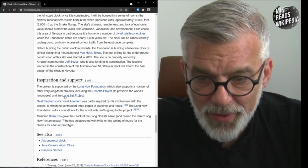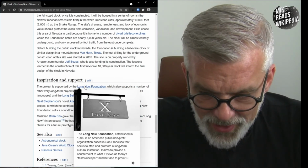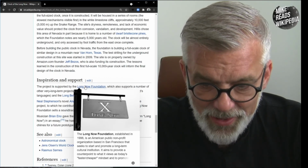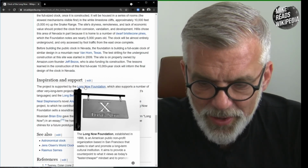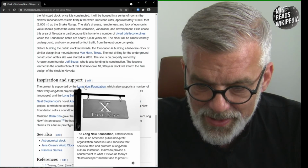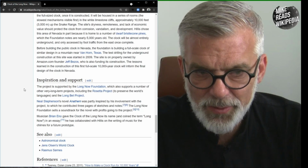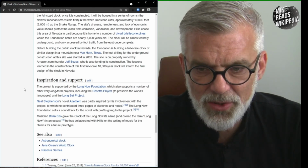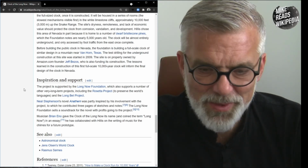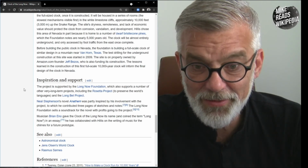The project is supported by the Long Now Foundation. Let's just have a quick look at them. They have a sign. The Long Now Foundation, established in 1996, is an American public non-profit organization based in San Francisco that seeks to start and promote a long-term cultural institution. Its aim is to provide a counterpoint to what it views as today's faster, cheaper mindset. Interesting that they're based in San Francisco, where Jeff Bezos and crew, Mark Zuckerberg, etc., and Steve Jobs, all created the faster, more instantaneous culture that we're currently living in.